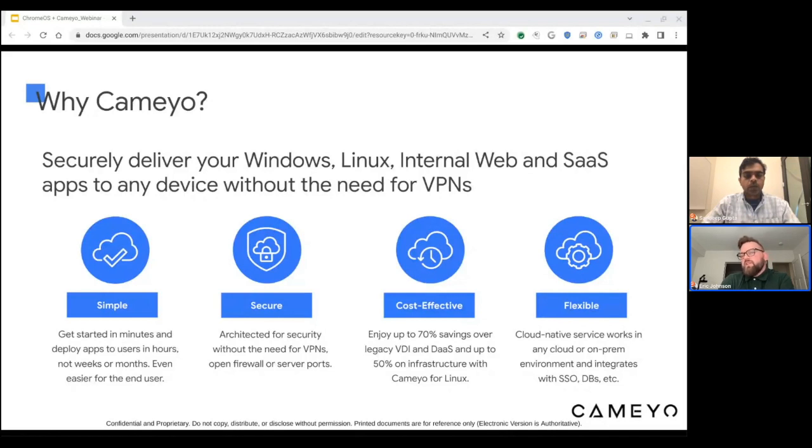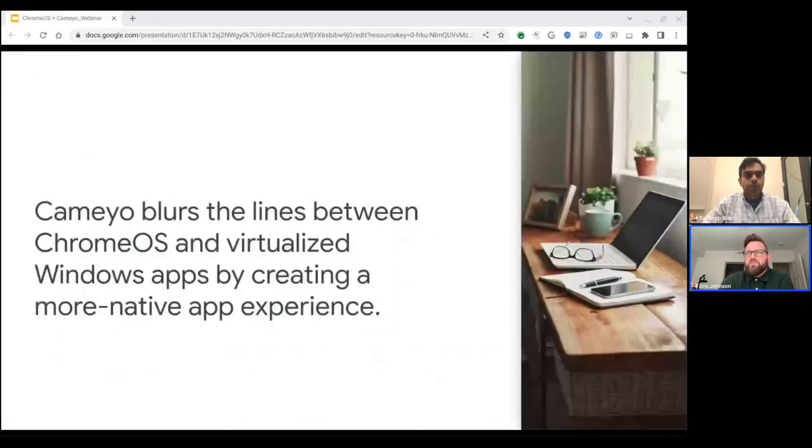And again, just touching on that flexibility, I already mentioned, any application to any device. Well, we also are going to integrate with your SSO providers, your databases, et cetera. We're going to be able to help you with even legacy on-prem applications that you want to publish in a browser. So just an incredible amount of flexibility in the solution.